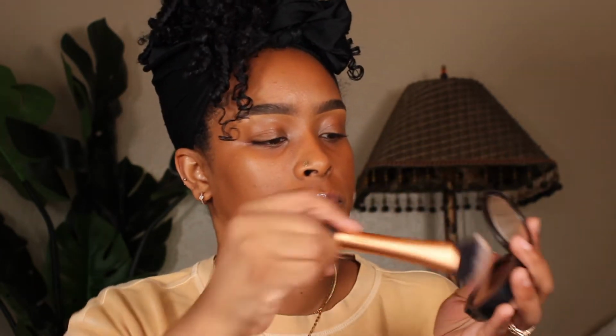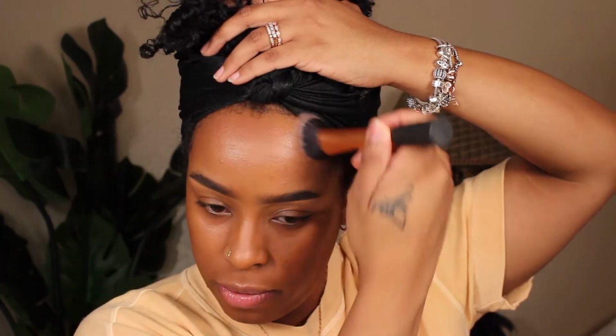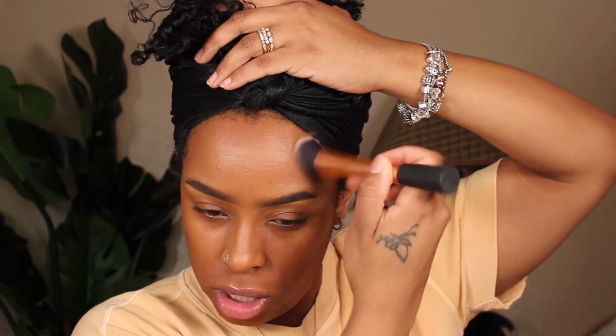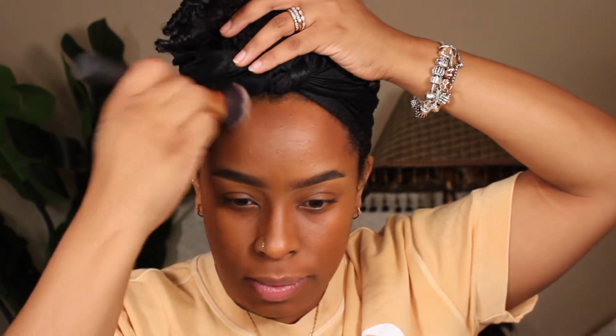So for contour, I'm using this blush called Blunt from MAC, and I'm using this Real Techniques brush. This is the Expert Face brush. So I just tap it in here, or swirl, tap it off, and I tap it on my forehead, just right here, right? You can already see that I'm getting a little bit of contour.